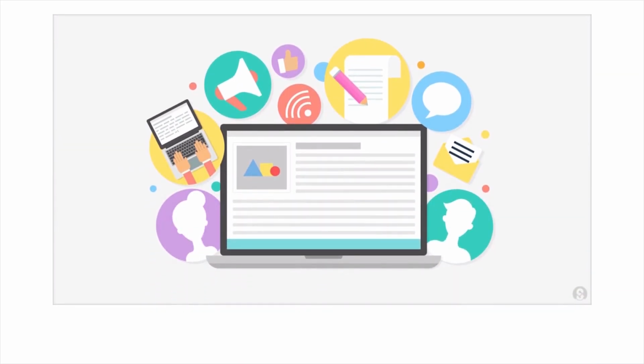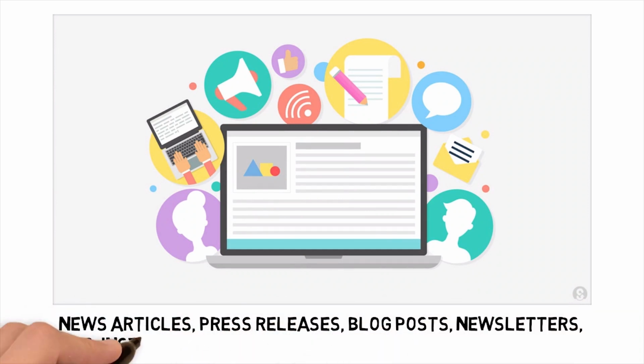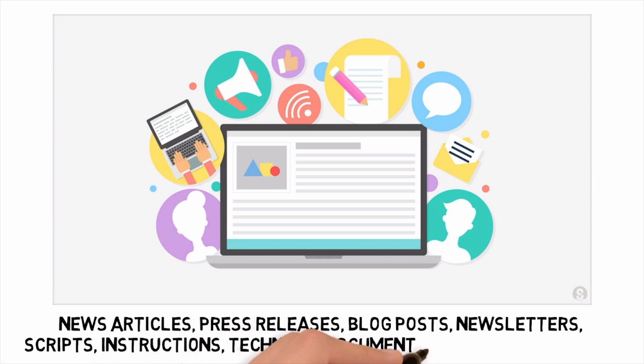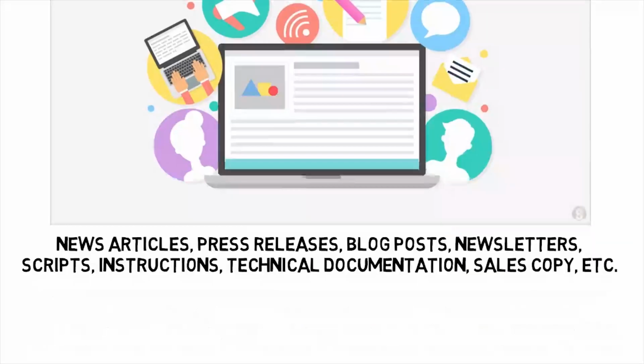Regardless of the scope of a particular contract, the job of a freelance writer is to provide a client with some sort of written content. This could include news articles, press releases, blog posts, newsletters, scripts, instructions, technical documentation, sales copy. These are all things that are commonly delegated to freelance writers. And generally, a writer will specialize in one of these areas so they can always do work that they're particularly skilled at and that they enjoy.